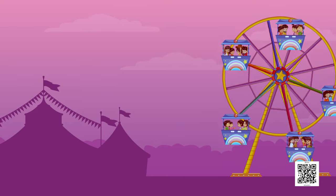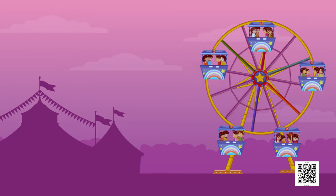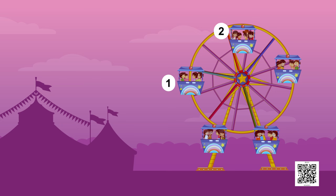So, they have just shared that 4 of us can sit together in 1 compartment. Let us count the number of compartments on this giant wheel. 1, 2, 3, 4, and 5. Wow! There are 5 compartments in total. This is really big. Now I need your help. They are telling me that 4 children can sit in 1 compartment. So how many children can sit in 5 compartments?